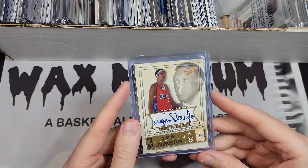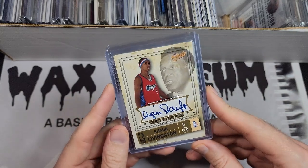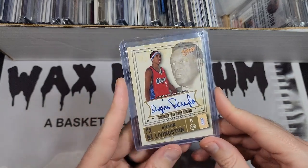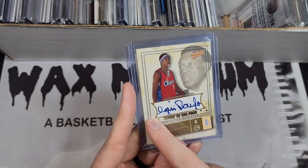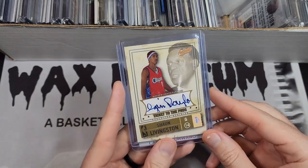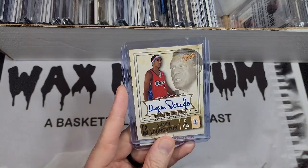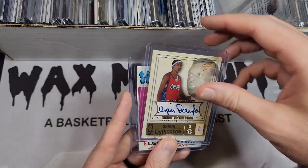This is a Ticket to the Pros 2004 Fleer Authentics. And every one of them that I've seen for the most part does not have that E or it's cut off on there. So still looking for one at a decent price. I had one numbered to 25 that came bent up in the mail, so I ended up sending it back.